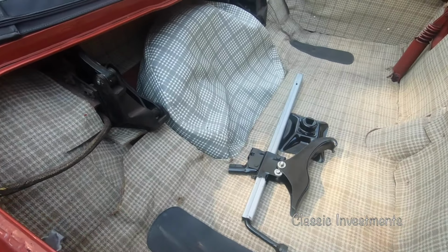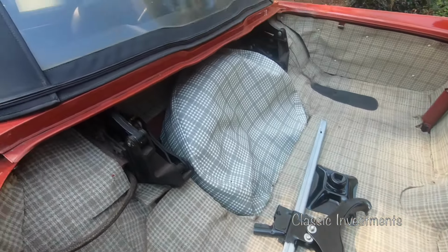The trunk area is really lovely. That's the original unused jack. As you can see, the Scotch plaid material in the trunk is really in excellent condition, and the top folds all the way back into the trunk area, so it's fully concealed.